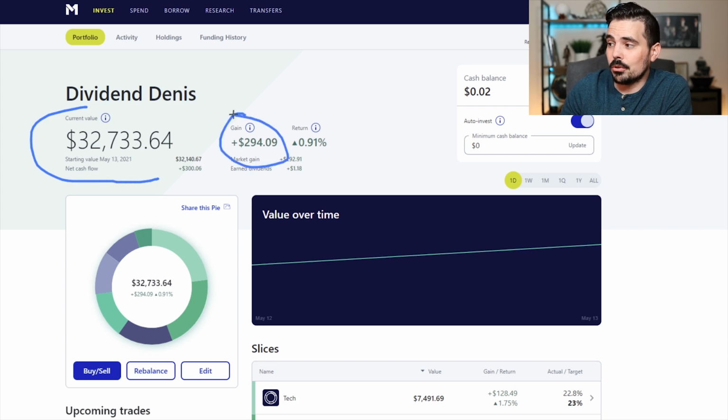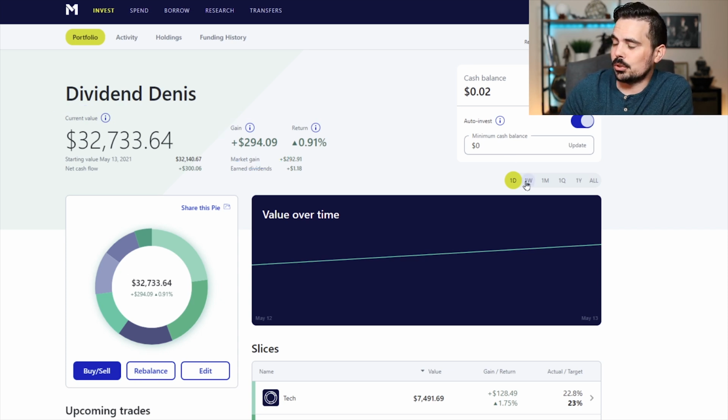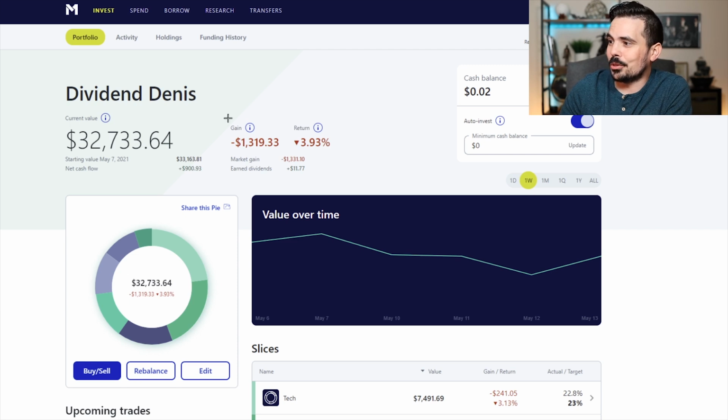So you can see currently our investing portfolio is sitting at $32,733. We had a good day today, although some of the stocks in my portfolio have been taking a really big hit, and you're going to see that here in just a second. So let's go ahead and switch over to the week. We're actually down $1,300 for the week. So pretty big hit so far right now, but we're in this for the long term, so I'm not too worried about what's going on right now.